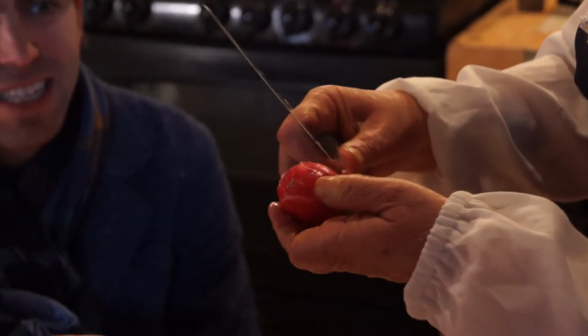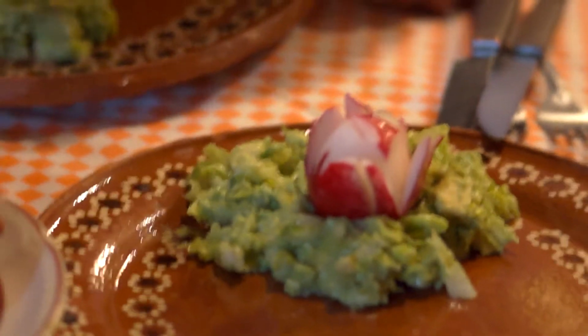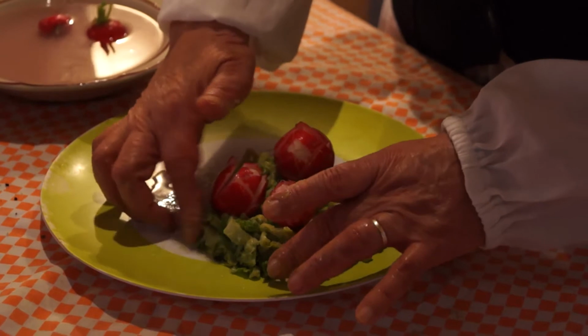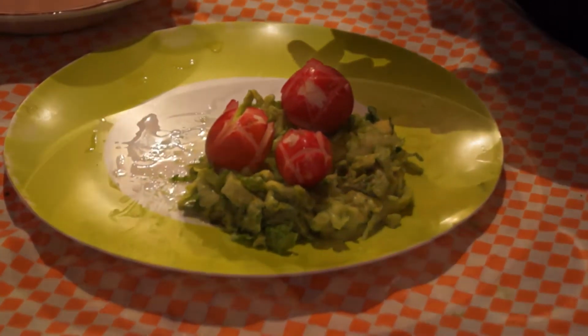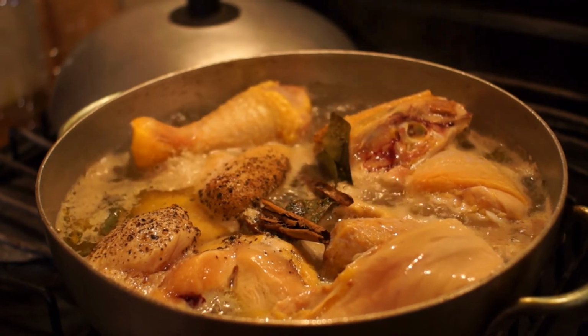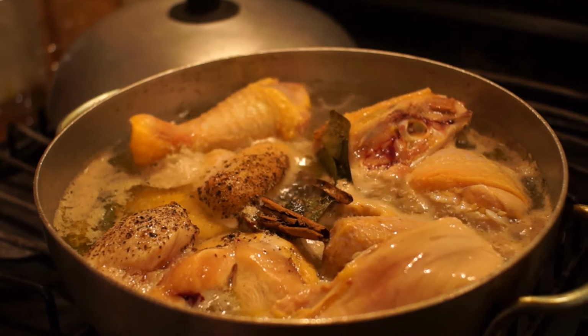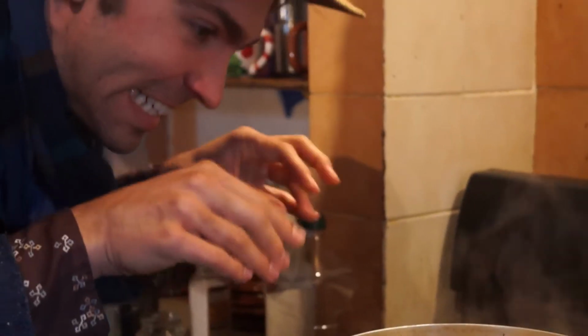What an interesting touch. She cut up little radishes and placed them like little bird's eggs on the nest. Yum. The chicken was coming along nicely, with the water boiling down and the chicken grease coming out to create a delicious broth that we will ladle over the chicken once we serve it. I can't wait for this chicken to get out of the pot.